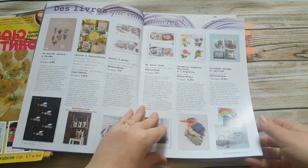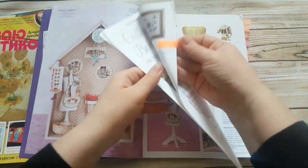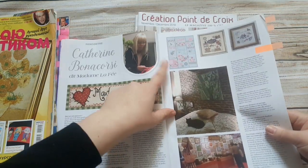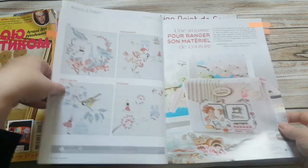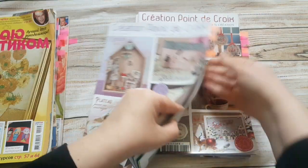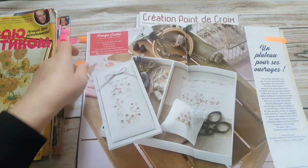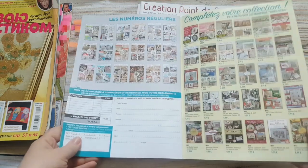And the bad thing is for me to show this magazine, because all them charts are straight away there. I like this lady and this sampler. Then I like these, and here charts as well. And I like this one. So a lot of stuff over there, but I just can't show you because of the copyright.